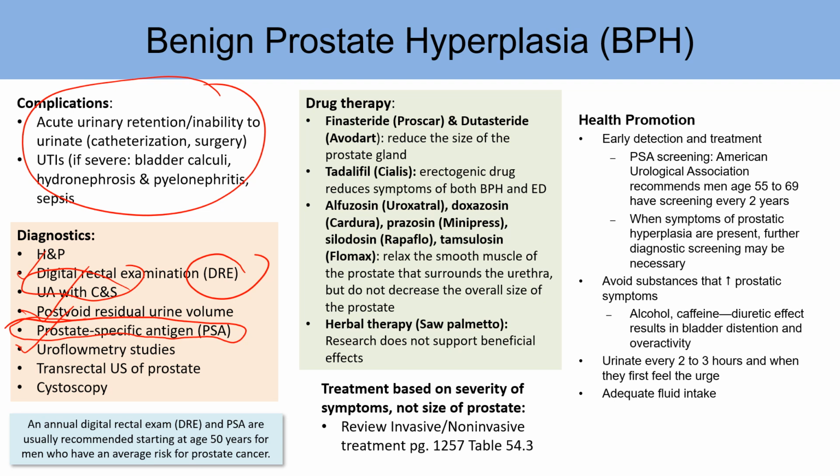It's an ultrasound, and it can directly visualize the prostate. Then we have cystoscopy. It's a procedure which we'll talk about in a minute. All right. A little bit more about the annual DRE, or digital rectal exam.